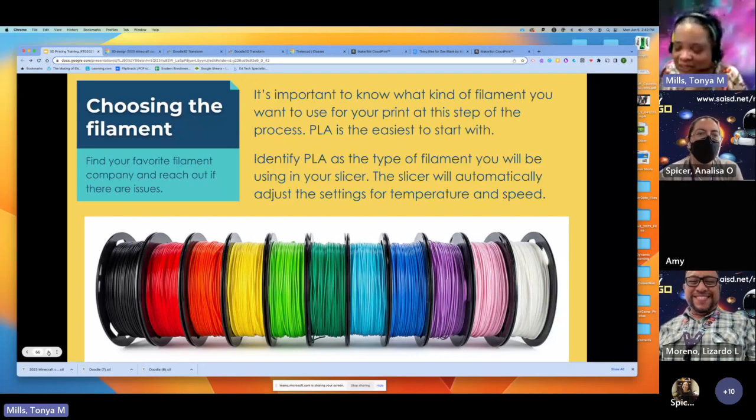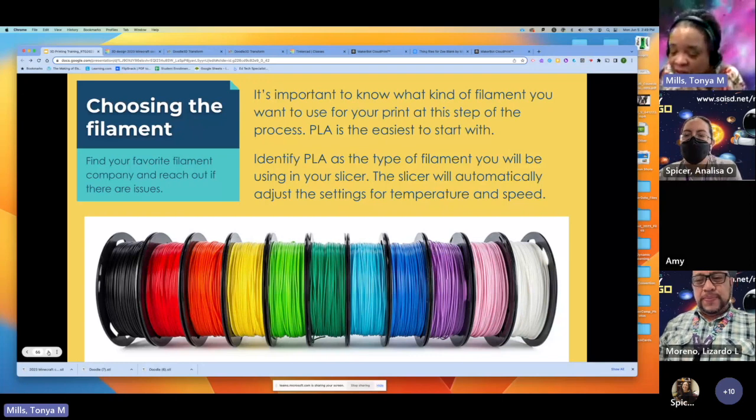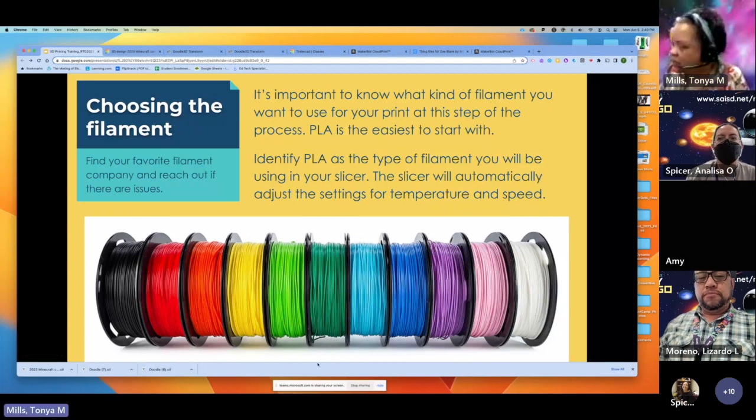But as you start to get into your design and your kids are excited, you can go on to Amazon and pretty much never come back. There's filament with glitter in it, and it's fantastic. So consider the different types of filaments.